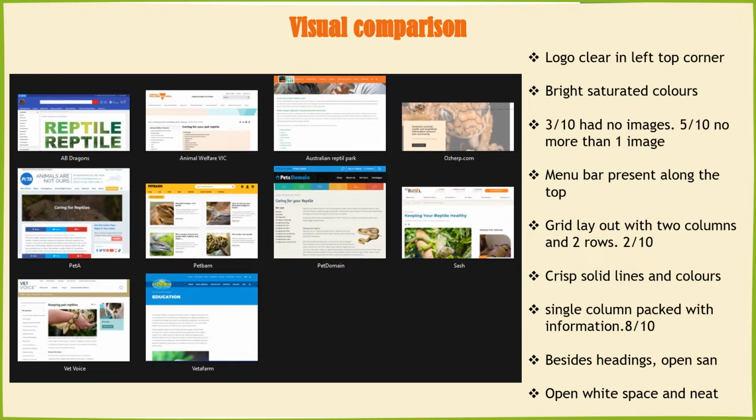Logos can always be seen on the top left-hand corner of the page. All colors are very bright and saturated. Not many sites have more than 1 photo, and only 2 sites have more than 2 photos. All menu bars can be seen nice and easy at the top of the page. The layouts are usually in massive chunks of information except for 2 websites. Everything seems to be crisp and clean with nice colors and lines.